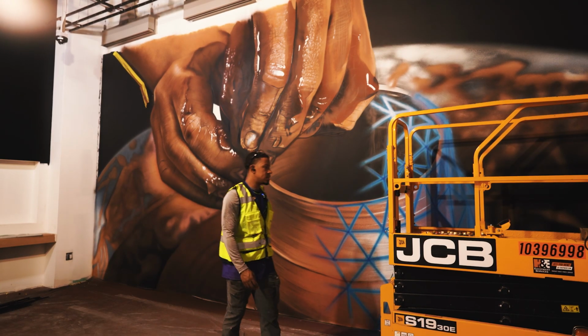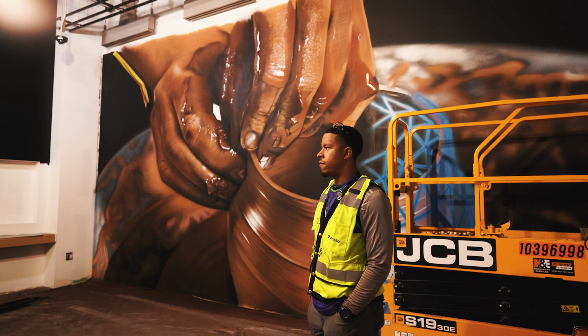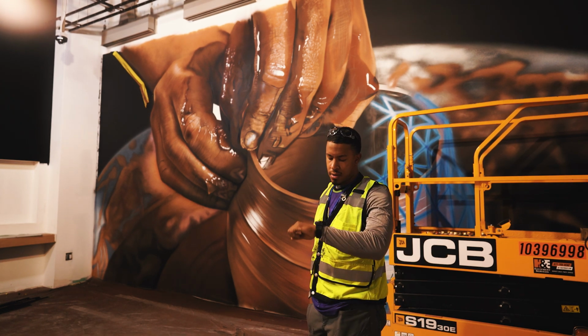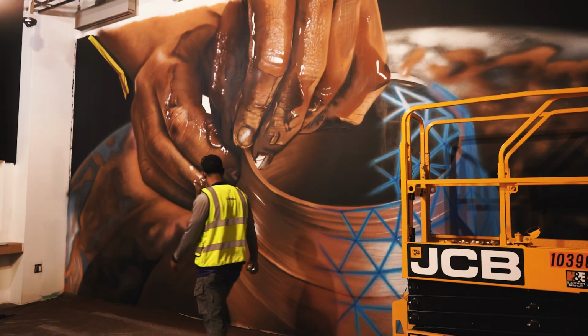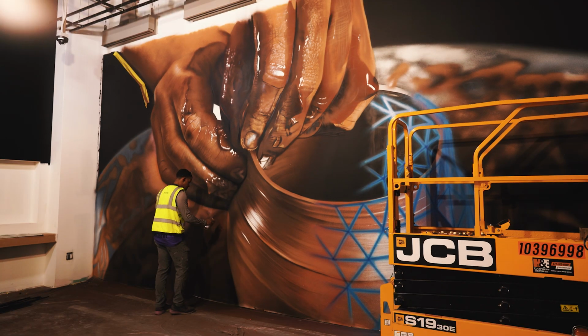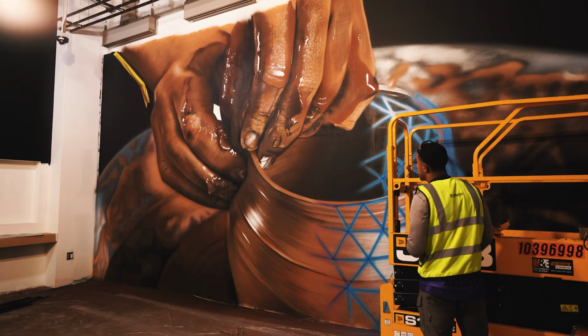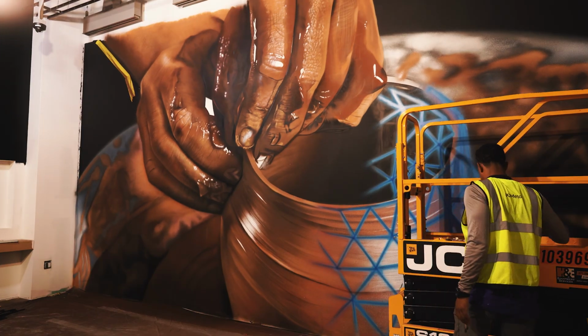All right, so this is the second full day, I guess. Started painting about 4. It's 2 right now, so 10 hours. 10 hours today. Mainly just completed this and started on this other hand. The other hand has way more detail. I probably need like 3 hours to complete that.